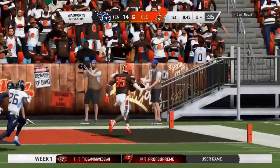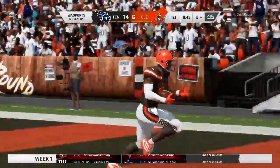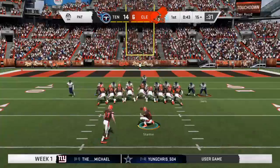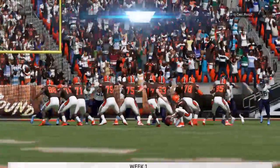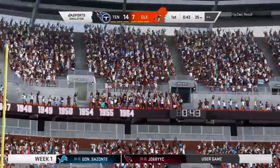And he is a reliable target. They like to get him involved. They got him involved there for the score. And they should. He's a very good player. Remember, they can use him in so many different spots, and he usually comes through for them. Point after, up and good. And that'll make our score 14-7.